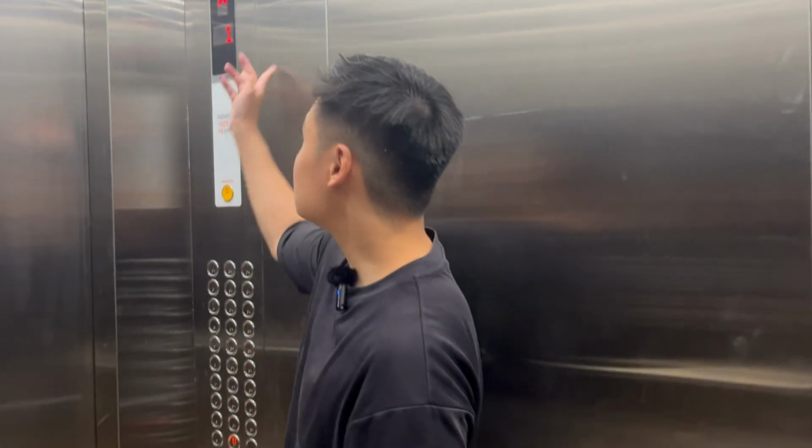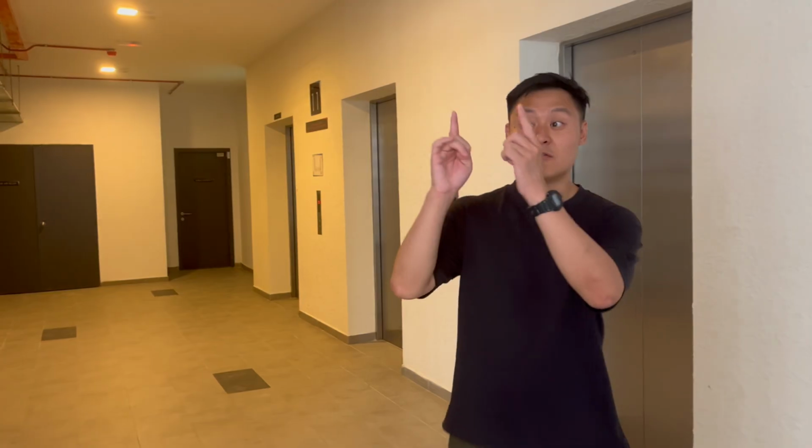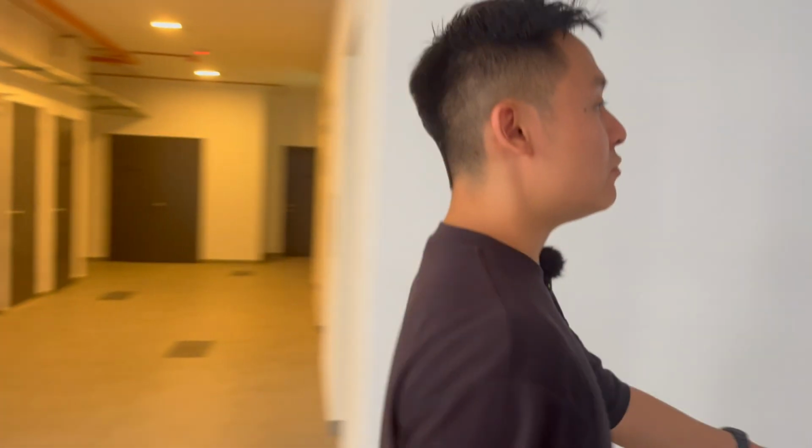So let's see, this lift, cepat ke tak cepat? Because it's 30 floor high lah. And I get very annoyed when the lift is actually very slow, especially for these high-rise buildings. Okay, so coming out the lift, there's a very nice, well-ventilated area that uses this design to actually promote air ventilation lah. Now let's go see the unit real quick.